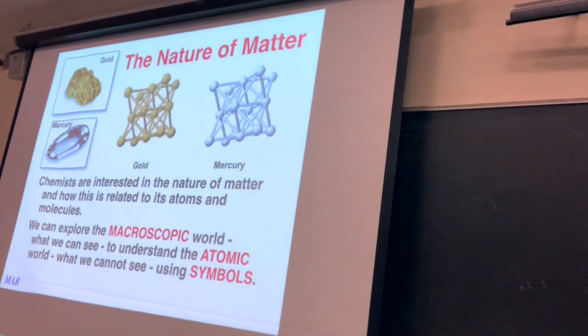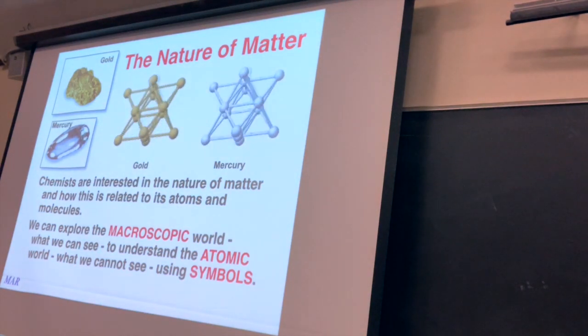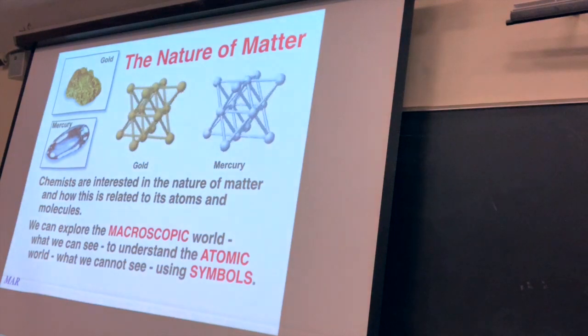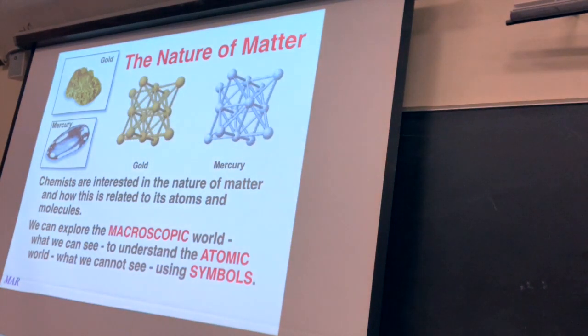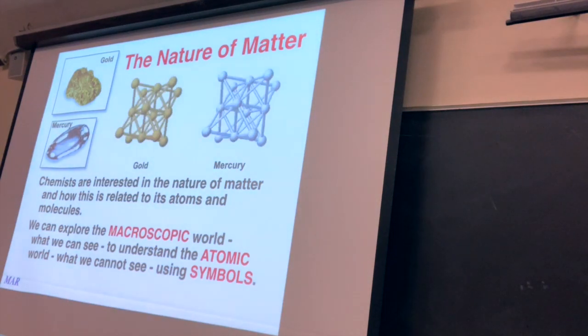Symbolism becomes really important in chemistry because we can't see these little atoms, at least not easily. So we'll use symbols for the atoms, and we'll use different combinations to see how these things happen.